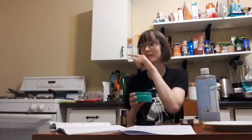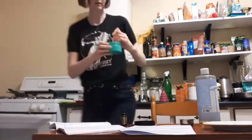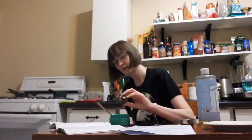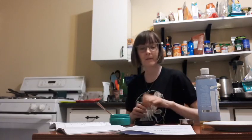There we go. And then you add about a tablespoon of water. You really just need enough water to make a really dense paste. So I'm just going to grab some from the tap here. Then I'm going to add my essential oils, so about 10 drops of lemon. And then 1/4 cup of Castile soap.